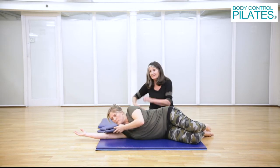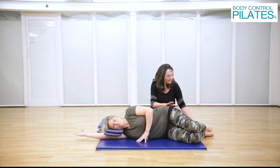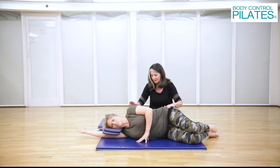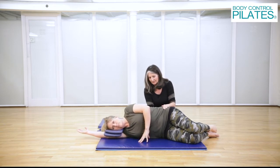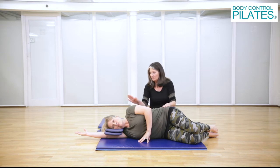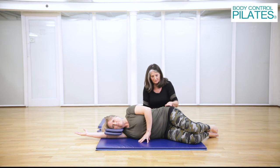So now, as you can see, I've taken the pillows away, and we've just got a couple of pillows there. And now your feet are in a line with your tailbone, with your spine here. The waist is still lifted. And with the oyster, we're going to be working on the deep gluteal muscles here, so they're really good for toning the bottom. So you've got shoulder over shoulder, hip over hip, foot over foot. Lovely. So we're going to do a very, very simple oyster.